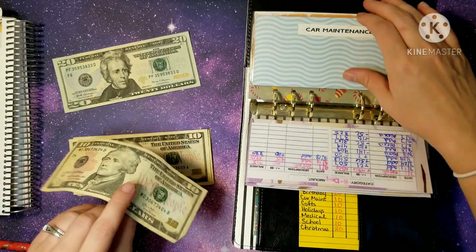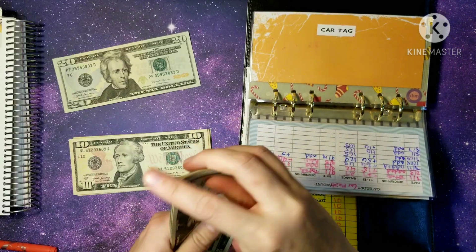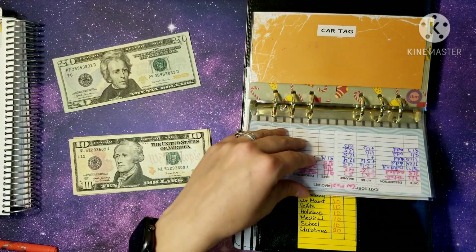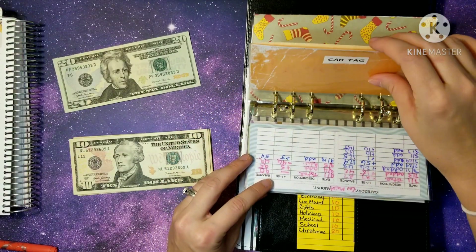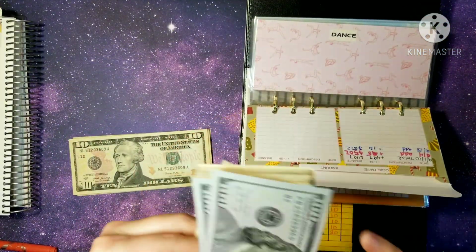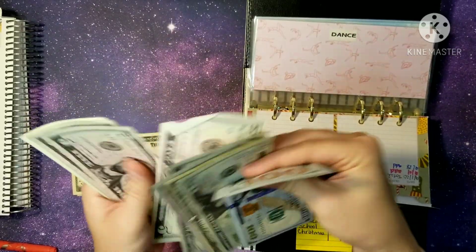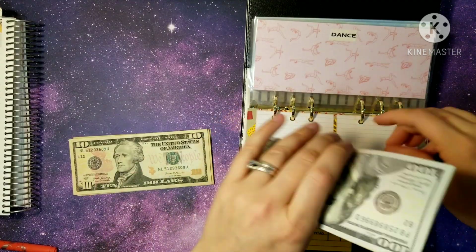Car maintenance, we are putting in 10. So car maintenance now has 20, 40, 60, 70, 75, 76, 77, 78, 79. Fabulous. Then we have car tags, which we're not stuffing. Christmas, which is getting a 20. So now we have 1, 2, 3, 4, 5, 20, 30, 35, 40, 45, 50, 55, 56, 57. So 557 for Christmas.